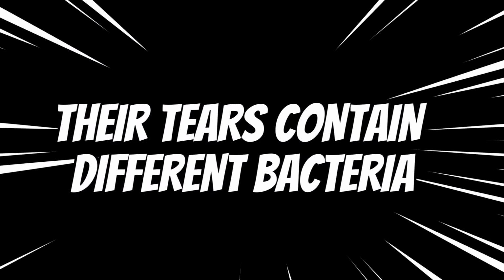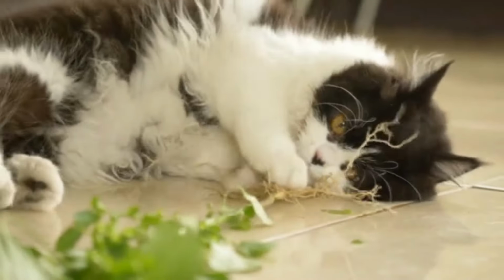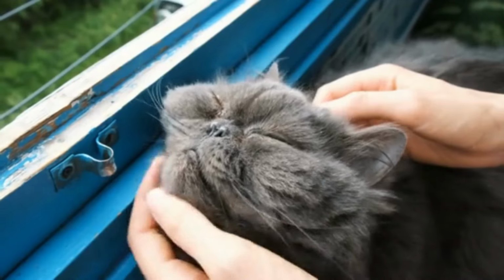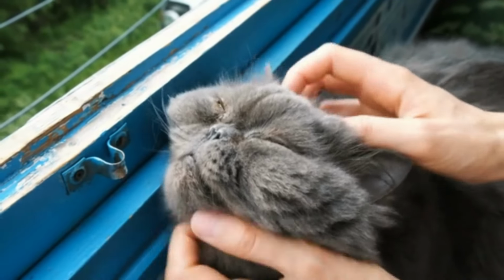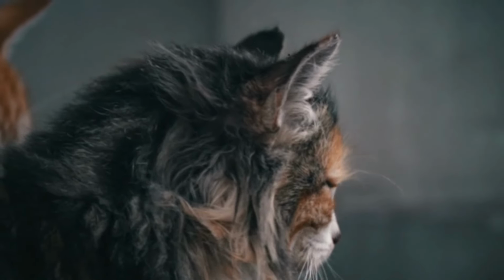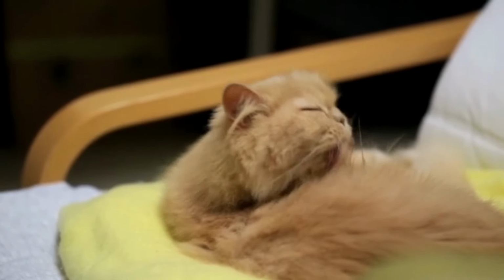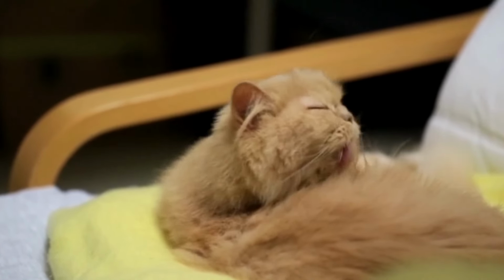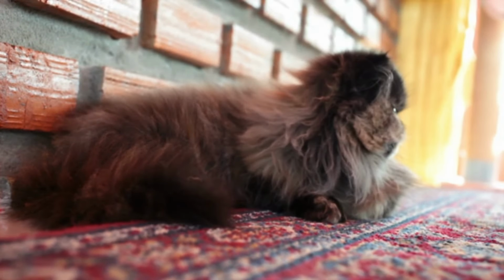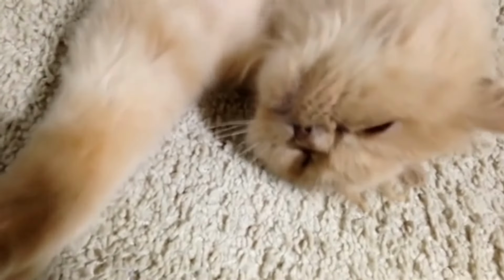Number 18. Their tears contain different bacteria. Microbiologists discovered something genuinely disturbing. The constant tear overflow in Persian cats creates a unique bacterial ecosystem on their faces. The wet, warm fur around their eyes becomes a breeding ground for bacteria and yeast that don't normally colonize healthy cats. These microorganisms can cause chronic skin infections, discoloration, and even antibiotic-resistant strains developing over time.